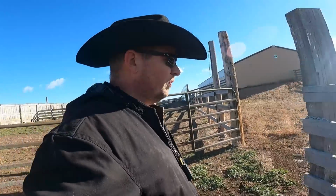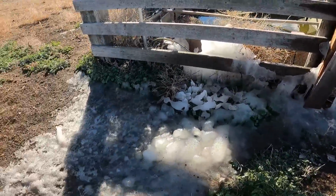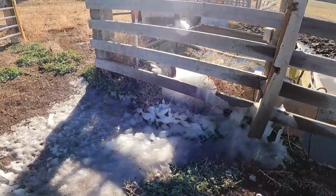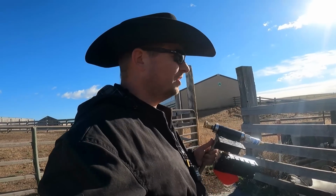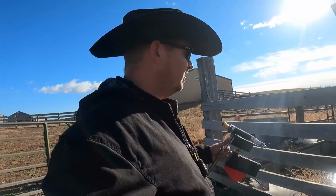So we're over here at the tank. Now there's still quite a bit of ice, as you can see here on the ground, but most of it has melted. So now what I can do is, first off, I'm going to clean out the tank a little bit. Then we're going to figure out how we're going to mount this thing. I've got a weird little welded bracket that I hope is going to work, and I'm going to put this on a little bit different than any of the other tanks around here, in that I'm going to put the float out in the middle of the tank so that the cows can't get to it and mess with it.